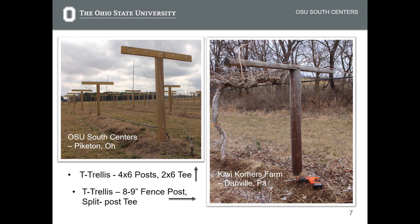So here's two pictures. You can see in the text there that the picture on the left is here at South Centers in Piketon. And then the picture there on the right is Kiwi Corners Farm, which is Dave Jackson, that's the name of his farm. His business is Kiwi Berry Organics Company. So you can see here just some slight differences in our trellis. Both are obviously T-trellis, but we used 4x6 posts and then a 2x6 T at the top, all treated. And then Dave, he used some 8 to 9 foot tall fence posts, which I see that says inches now.